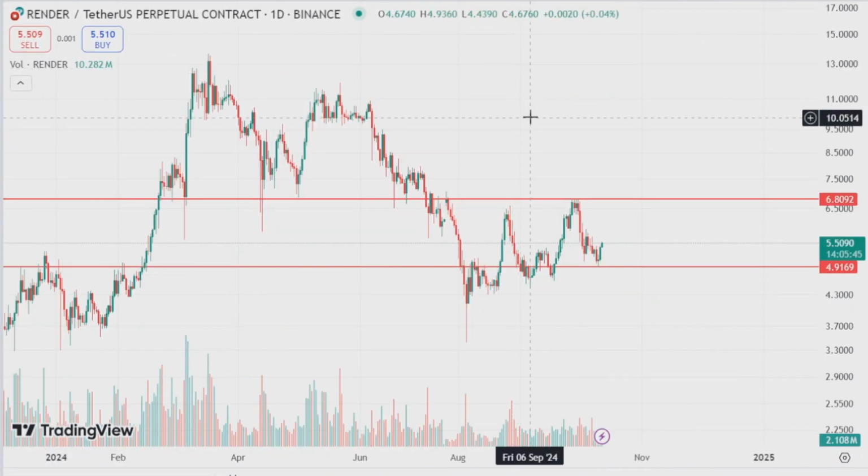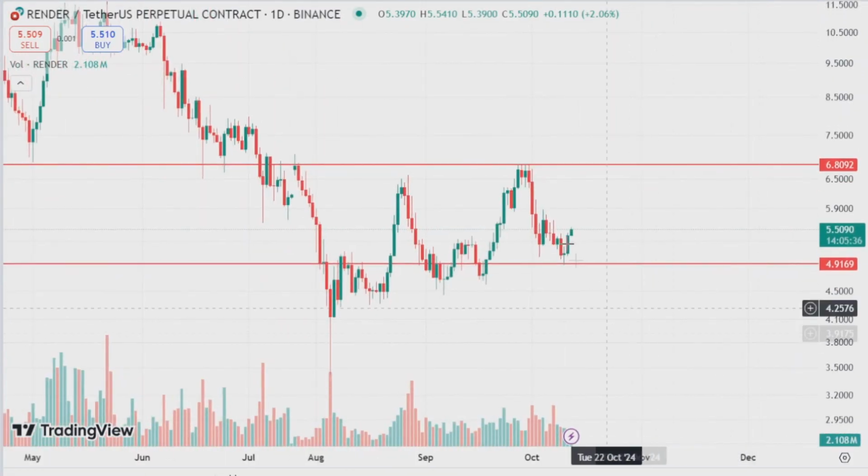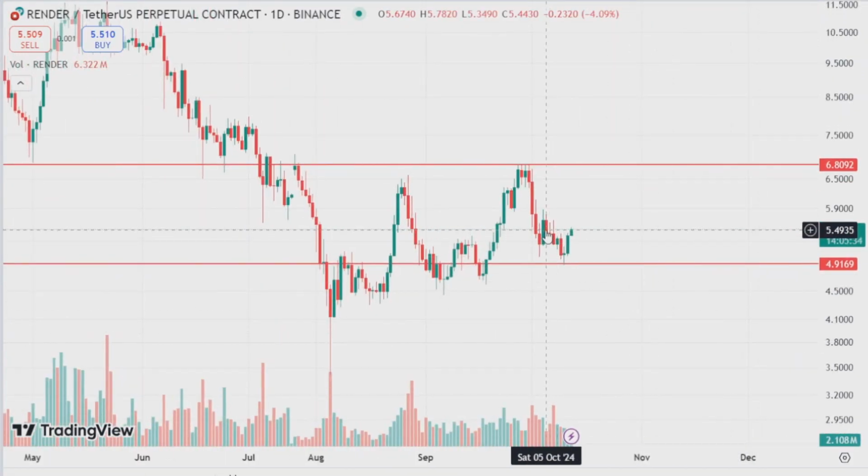So let's start this video off with what's actually going on with the Render price since my video of last week. During last week's video, which was around Saturday, October 5th, Render was trading around $5.55, and I said in that video, don't buy Render right now because we're going to test the lower range at 4.91, where there was a lot of liquidity to be grabbed. I'm going to talk more about the next liquidity grab later in this video, so you don't want to miss out.